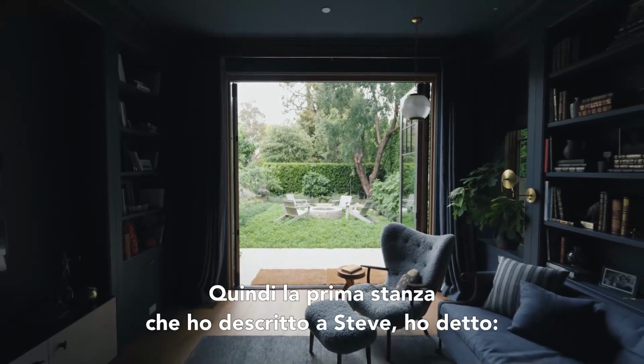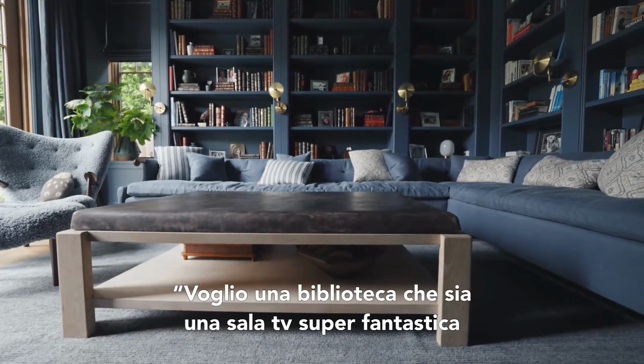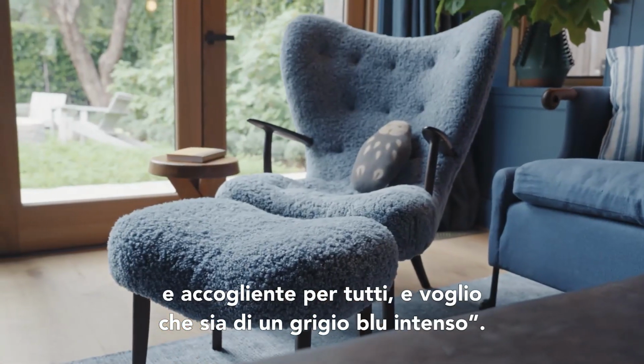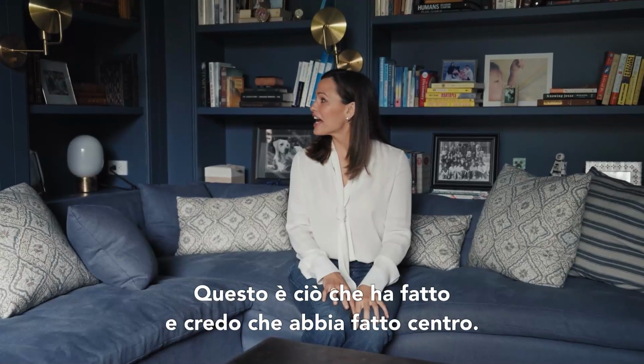So the first room I described to Steve, I said, I want a library that is a super awesome, cozy hangout with everyone TV room, and I want it to be like a deep gray blue. This is what he did, and I think he kind of nailed it.